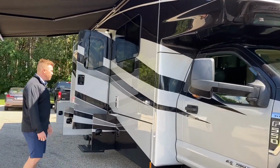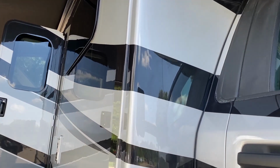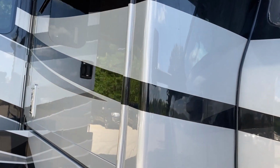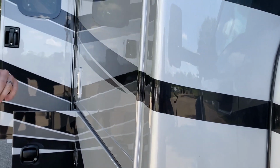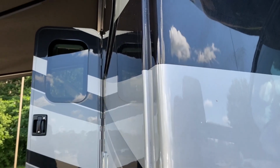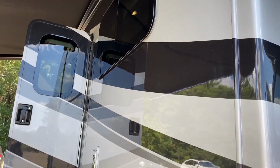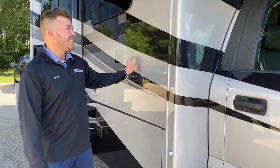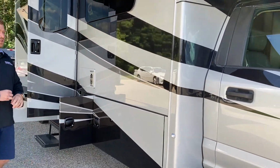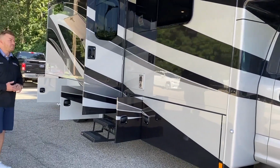Now you'll notice the beautiful paint scheme on this one. So this is a black and silver color scheme. What Renegade does is everything is custom painted with a Mercedes Sikkens paint. We cut and buff between every layer, so it is a smooth transition between colors. It doesn't feel rough on the outside. We do a triple coat of clear coat up front and a double coat on the sides to protect from those stone chips and rock chips and debris flying at your coach while you're cruising down the highway.